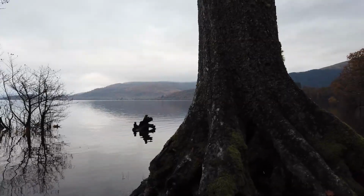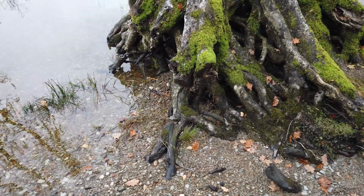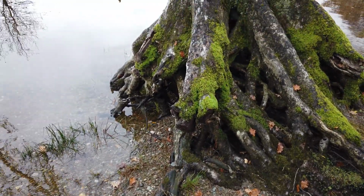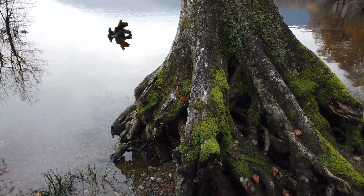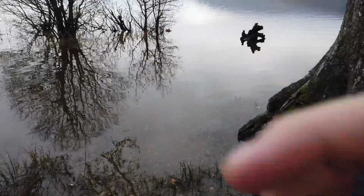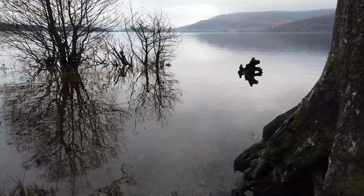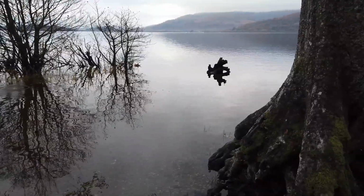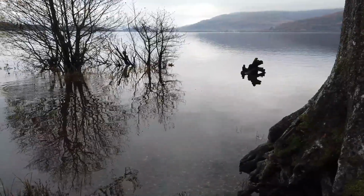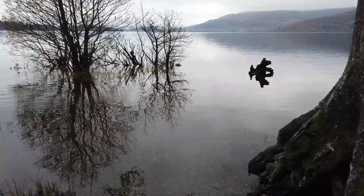I like the roots of this tree here. Just trying to decide on a composition that includes them, and these little shrubs out in the water. Beautiful, though.